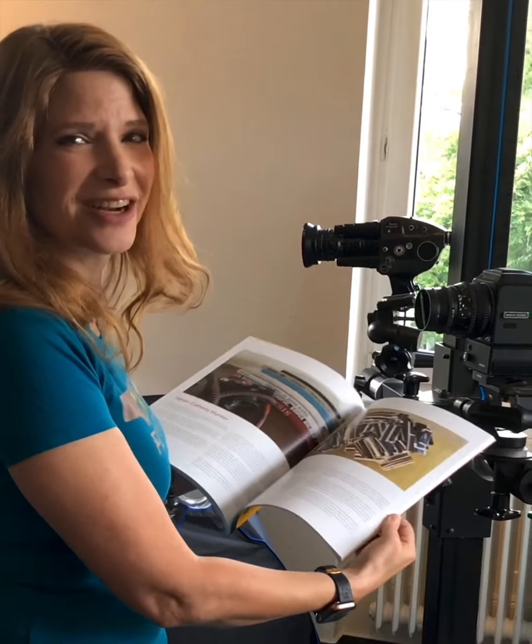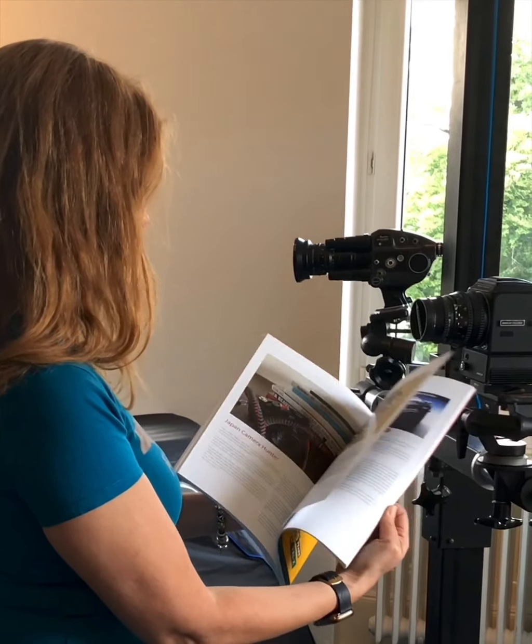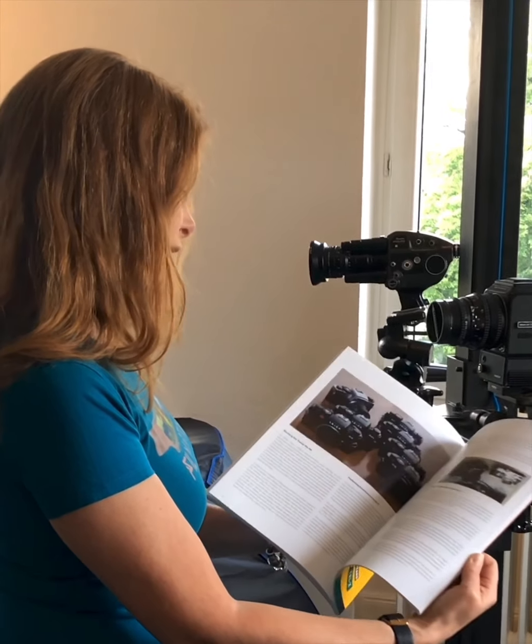I'm just going to turn around here because it's getting hard to turn the pages. One moment. Try not to cover up the Hasselblad. And then we have Leica, the continuation of our Leica article.